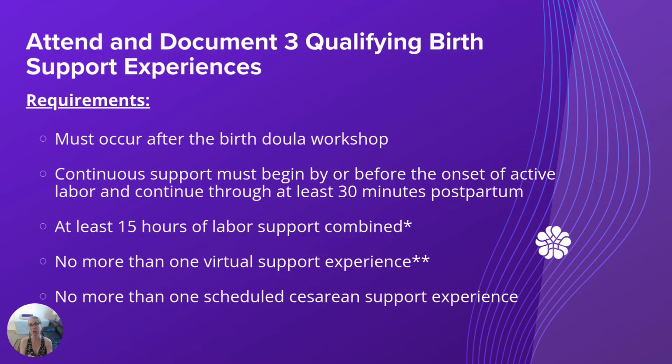Now let's talk about your qualifying support experiences. You'll need to support 3 clients through birth and postpartum. They could be the same 3 clients receiving birth and postpartum support, or you could mix it up. There are a few things that count towards a qualifying client. First, it must occur after your workshop has completed.